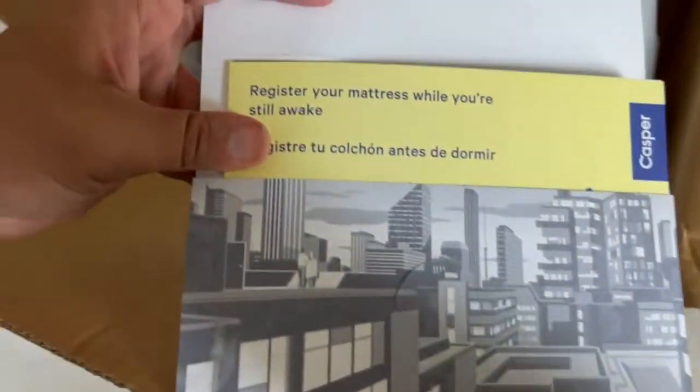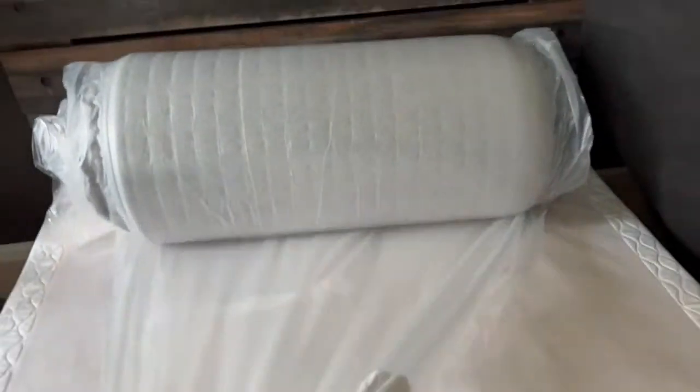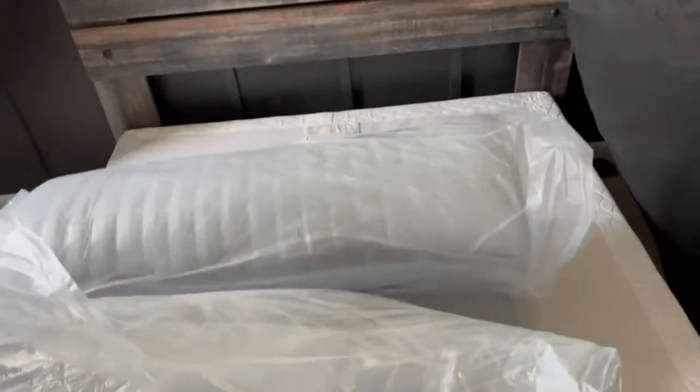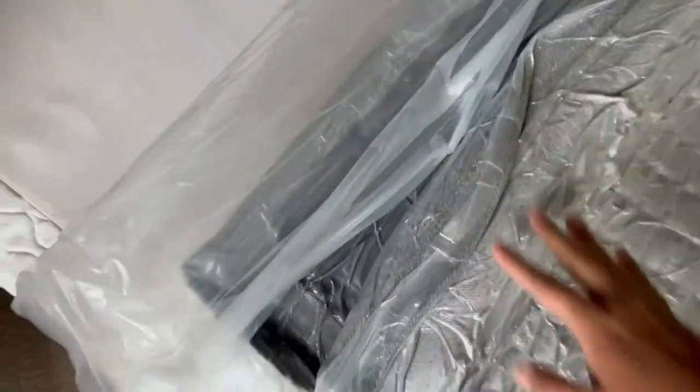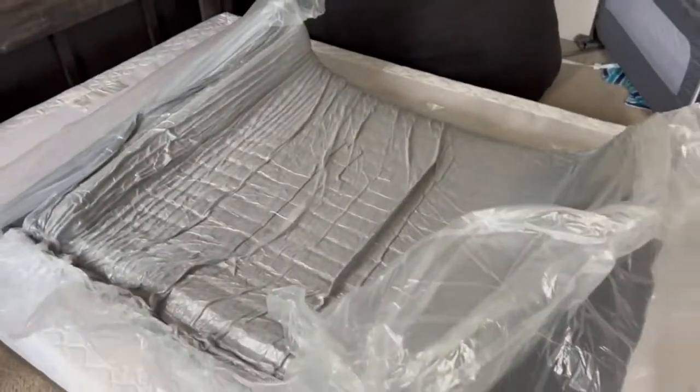One tip that I have for you, especially when you get yours, there's actually a seam that you can pull from, and then you can start rolling it out, so you won't have to actually cut the plastic at this point, which is nice. I just grabbed it from one end, started rolling it to the other side until it was fully out, and then it actually folds out, so you get this nice queen size mattress. Whatever size you get, this is how you're going to set it up. It's really easy, and then you're ready to enjoy it.